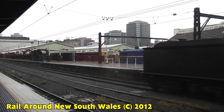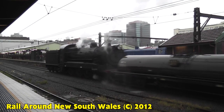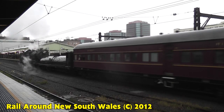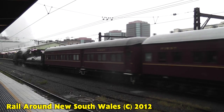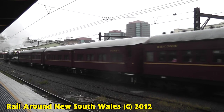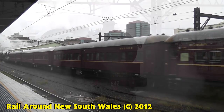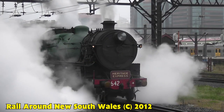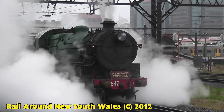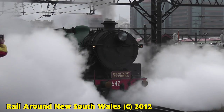We see 3526 and 3642 both pulling into Sydney Central Station on Monday, June 11th, 2012. The 35 and the 36 are now getting ready for their final trip for the day, before their transfer back to Thirlmere. After picking up more passengers, the 36 and the 35 will now make their way to Clyde and back.